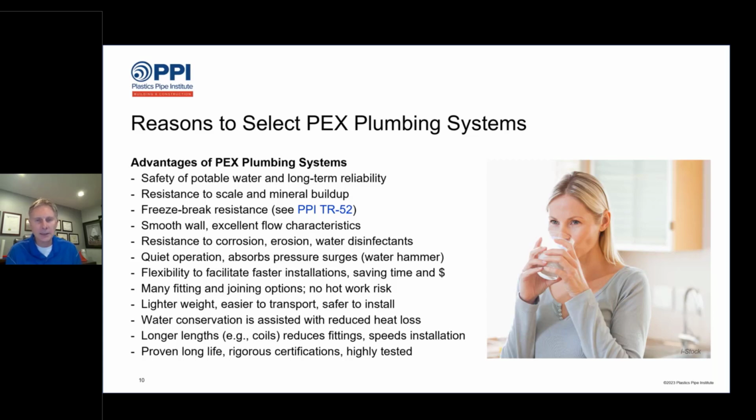So that means it's really easy to transport and much safer for workers on the job site, especially when we're talking about larger diameter pipes. We can actually conserve water with PEX plumbing because there's less heat loss through the pipe wall, and the longer lengths of PEX tubing can reduce the number of fittings and, again, speed installation.